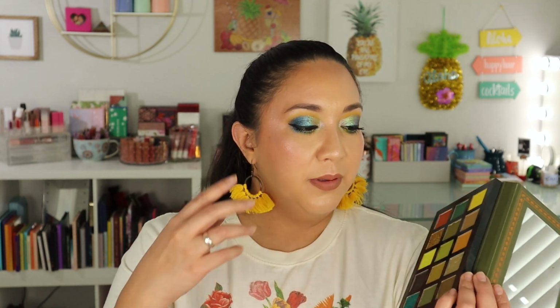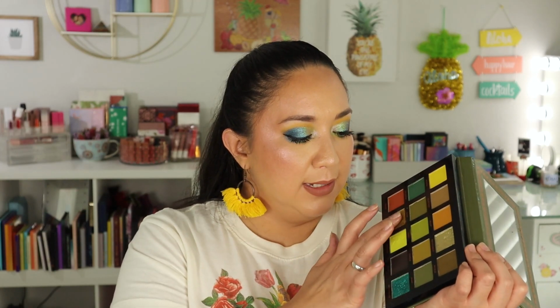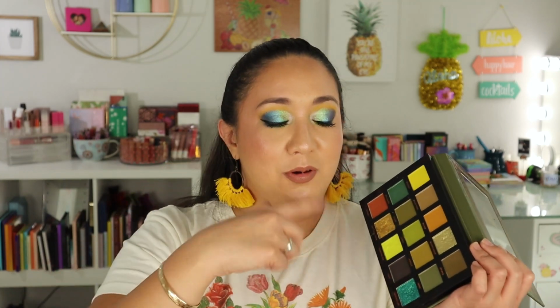Their mattes are more pigmented and blendable. They used to have very sheer mattes that you had to really try to build. They didn't always lay very well with one another, but then they reformulated all their eyeshadows, and now their mattes are pigmented, they're blendable, their metallics are extra creamy and beautiful. All of them are great, and this just has really nice quality. And if I want to create a grungy eye look, I will go for this every time because it's so beautiful and the tones and everything.